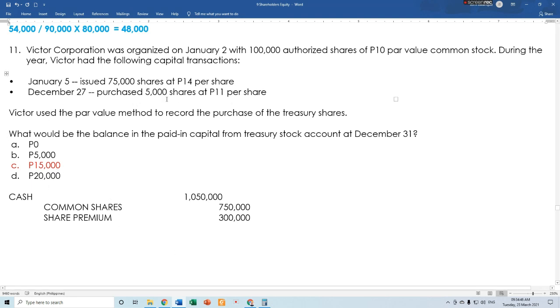Pagkatapos, nung bumili tayo ng 5,000 shares, 11 per share. Okay? Pero, par value method yung ginamit natin. So, again, if that's par value method, we are going to recognize yung ating treasury share at par value. Okay? So, paano natin gagawin yun? 5,000 shares, di ba? Okay. So, that's going to be debit to treasury shares at par value lang. So, that's going to be 5,000 times 10. So, that's going to be 50,000. Okay. May credit tayo sa cash dito. Cash natin dito is going to be 5,000 times 11. So, that's 55, no?